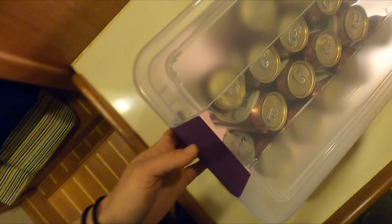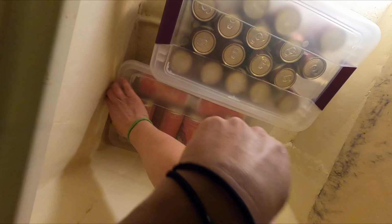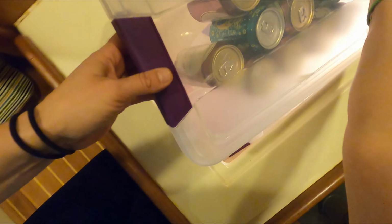So I know in our boat review series, we talked a lot about how we wanted a bigger boat so that we could raise a family on it, but in reality, I just wanted more beer storage.